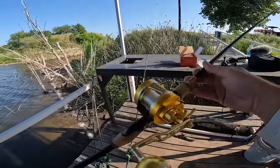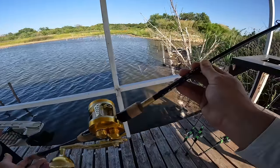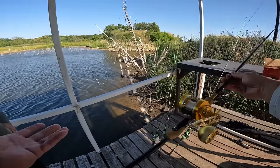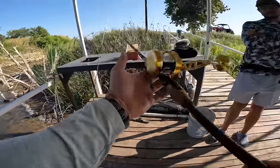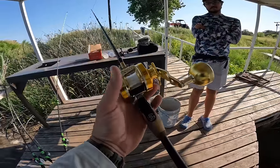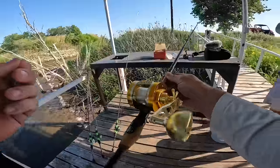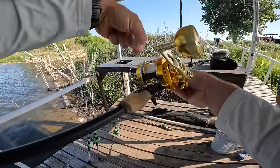Let's go. I could think of no better rod to put this gold monstrosity on than a Gold rod. No, I mean, right. Gold on gold. It actually doesn't look terrible. It looks good, if we're being completely honest. Yeah. Maybe not ideal for flipping and pitching, maybe. Well, they say so right on the reel. Light jigging. Yeah, I don't know about that.